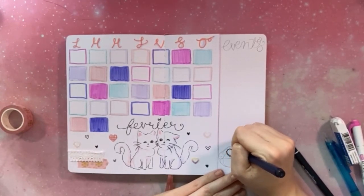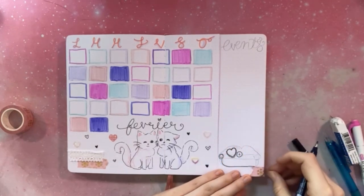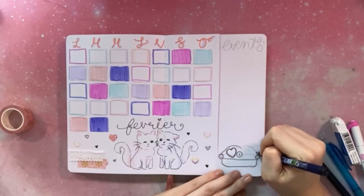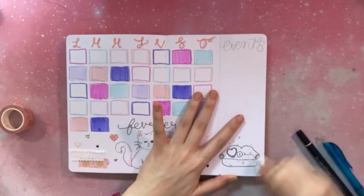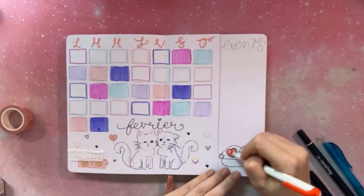So yeah, I also redid the cute little cat lovers that we had on the cover page. I had a bunch of washi tape that unfortunately Kero bit down, so I'm not going to be using this one because it's full of cat drool. Thanks, Kero. Can we have some thanks, Kero, in the comments?